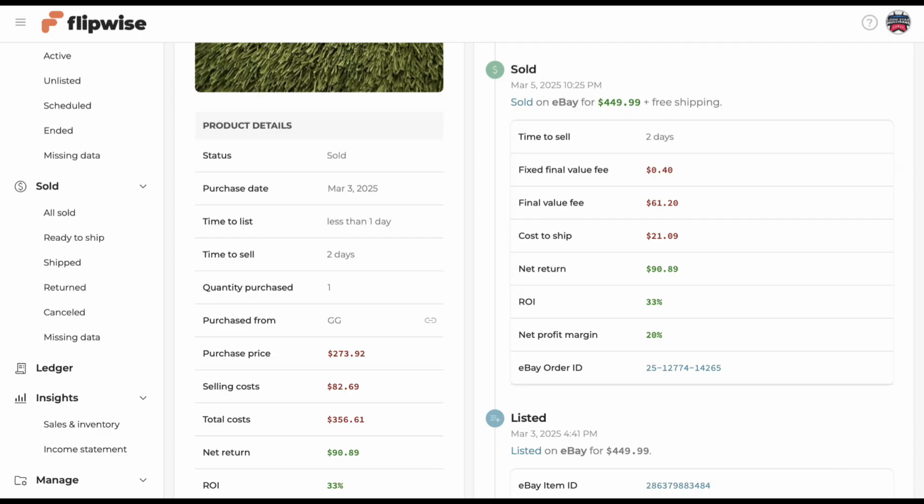So I did eat the $2.49 here, which isn't a big deal. My net return was $90.89 with an ROI of 33% after selling it for $449 with free shipping.